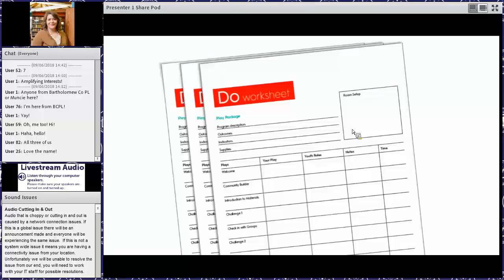This is probably the most helpful piece of the Make Do Share playbook. It features a program planning tool that will be available to download after this webinar today. And I would love to see how you all are able to use this. If you've done any work with a community partner, you could consider using this form as a way to communicate what you're planning. You could give this over to youth and programs already. You could give it to your teen advisory board.